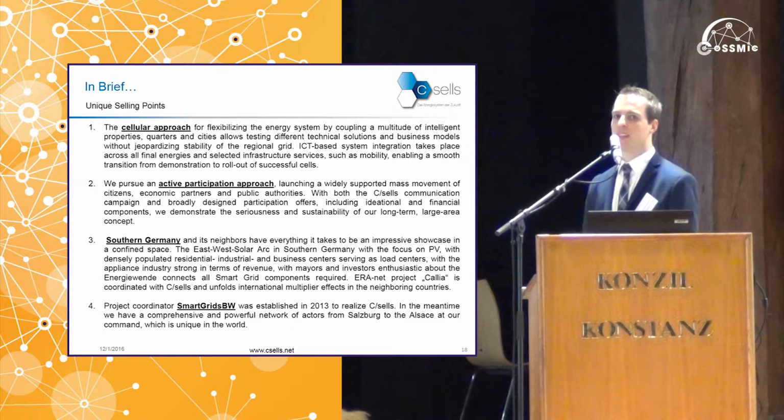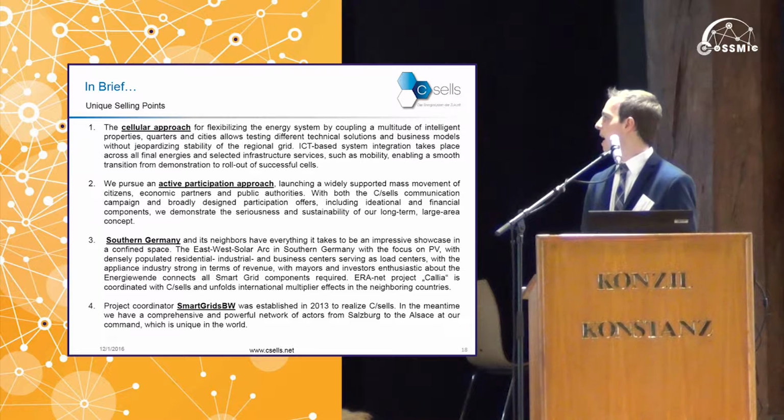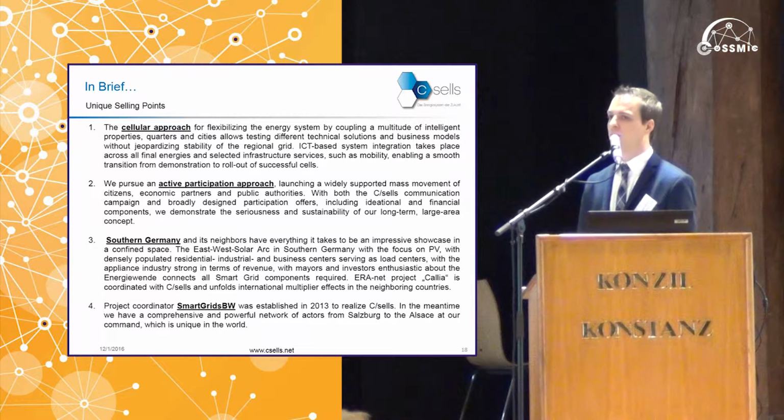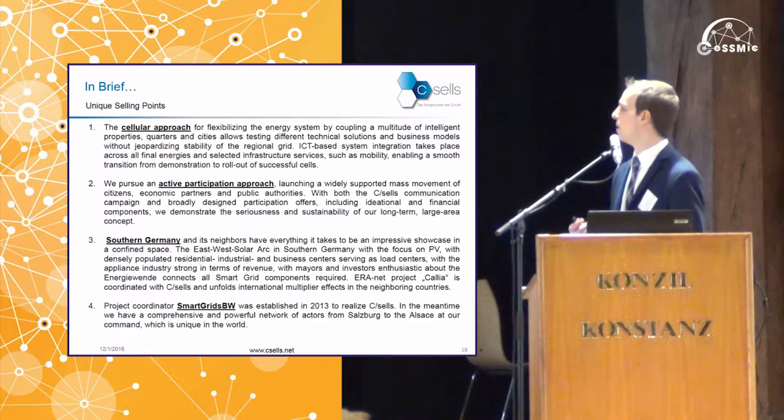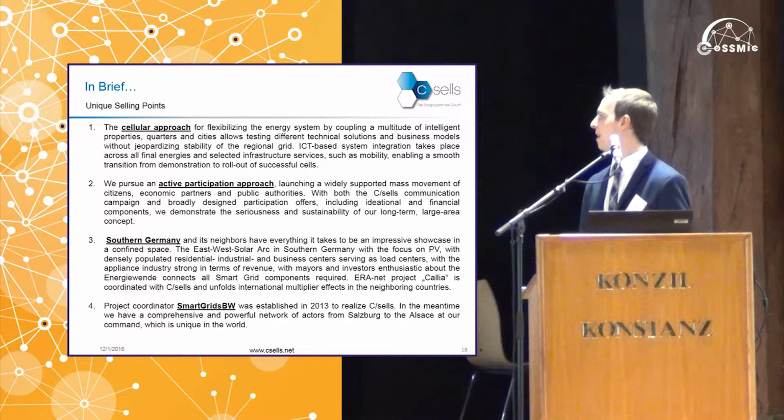We think that southern Germany is a particularly good example because of its landscape in terms of loads and generation, because of its rather large share of PV already, and also because we didn't want to have one large EVU on top. There's the so-called Smart Grids BW, a project management company that was funded by the Smart Grids Initiative to realize the project and to run it.